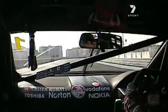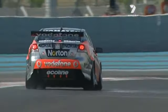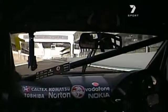This is what it's all about, Matty. These sorts of laps are just fantastic things to observe between the top two teams and the top drivers. As Whincup leads onto the straight, off he goes, car number 1.